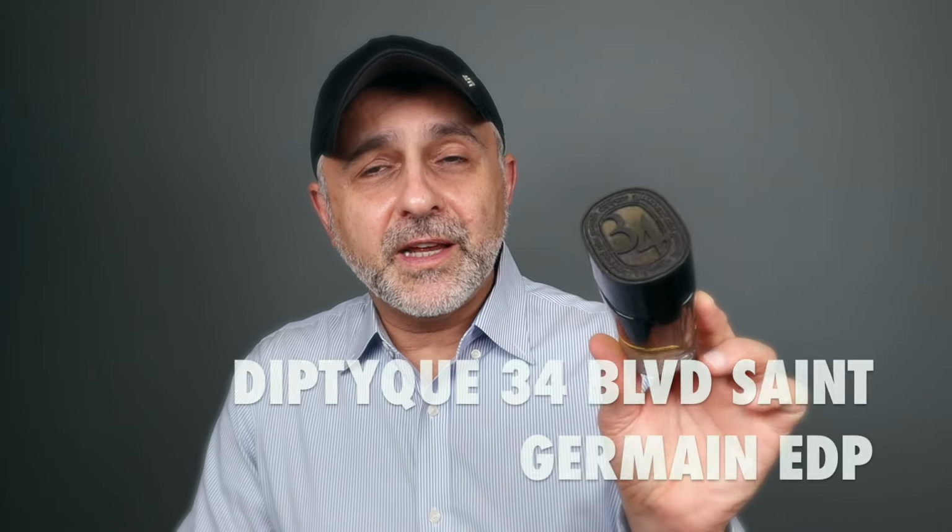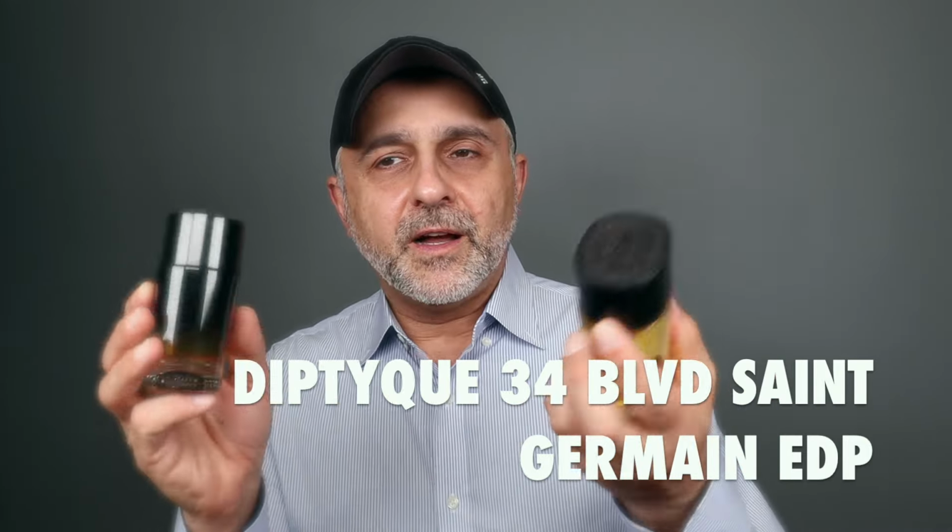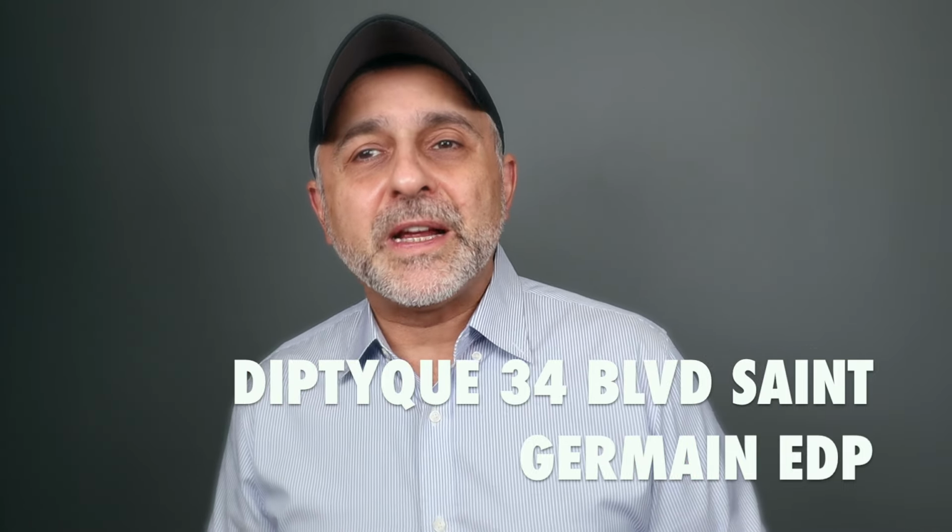The next one is 34 Boulevard Saint-Germain in the Eau de Parfum concentration. Now both of these are great. The Eau de Parfum is a lot more resinous, with lots of deep, rich, chalky resins coming through. This one is lighter, it wears lighter, it feels thinner, but in the end, this one is really, really sexy. There's a patchouli thing happening in here that they don't credit.